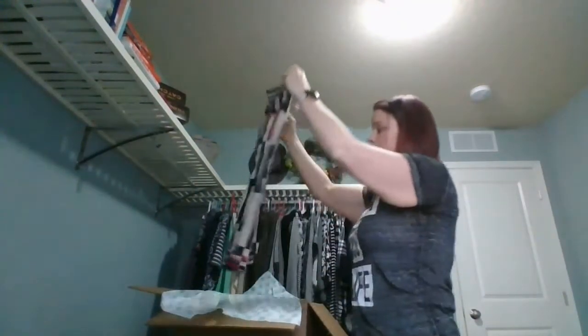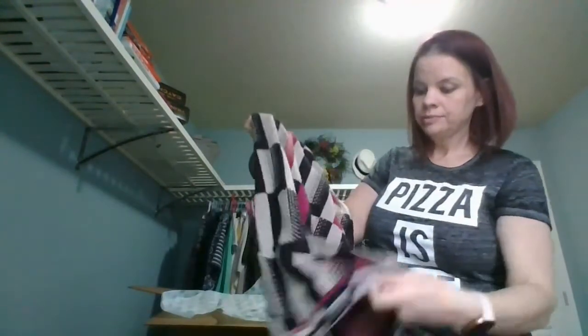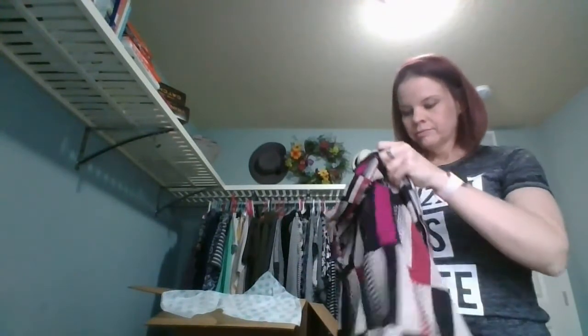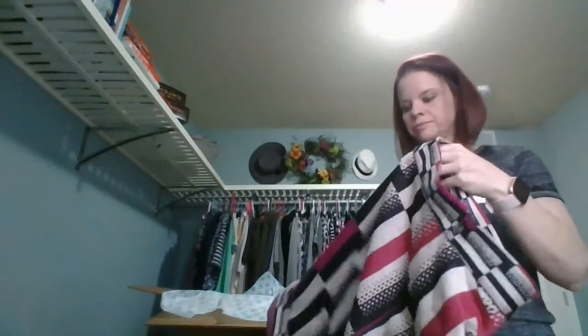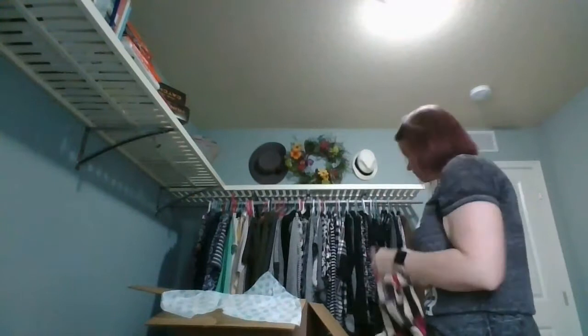All right, next we've got Diane von Furstenberg. So this is a nice skirt. Let's see what it's made of. Ooh, and it's new with tags. Not seeing the fabric tag though, but it does feel a little bit like wool. Okay, so it's cute. I like the colors.